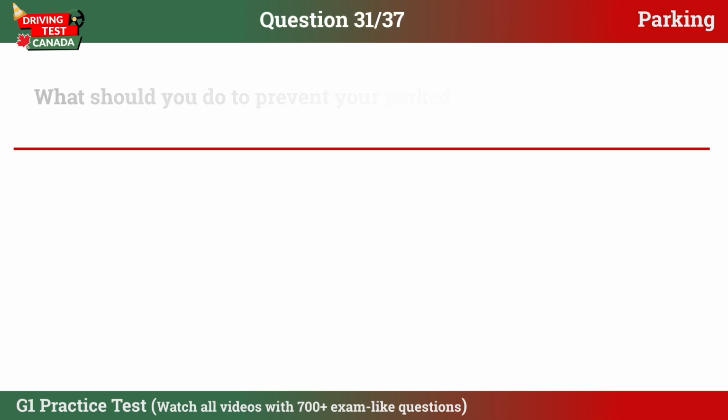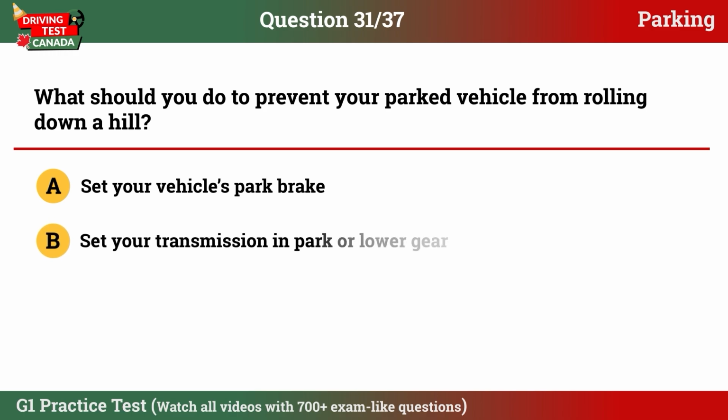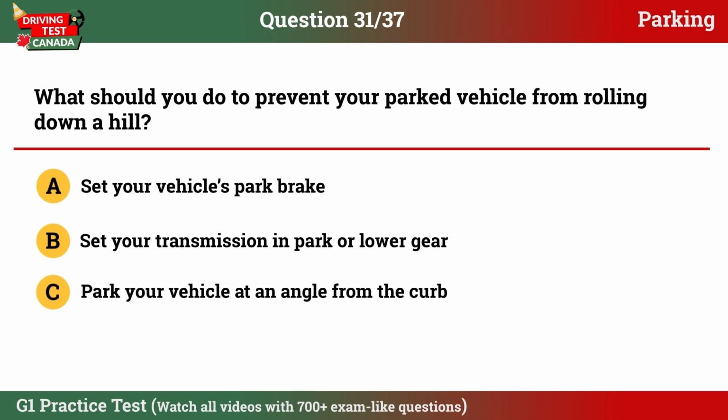Question 31. What should you do to prevent your parked vehicle from rolling down a hill? A. Set your vehicle's park brake. B. Set your transmission in park or lower gear. C. Park your vehicle at an angle from the curb. D. Both A and B.